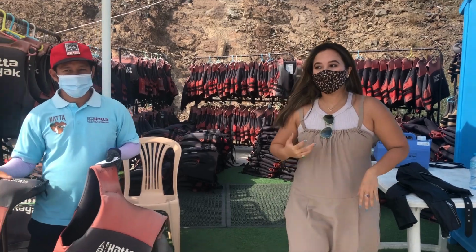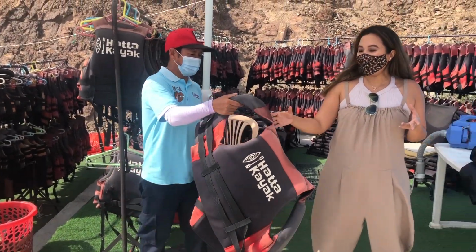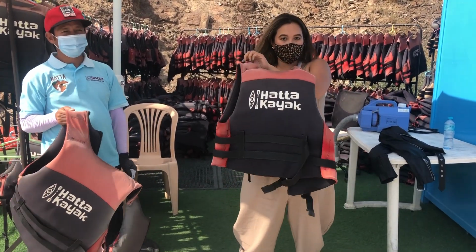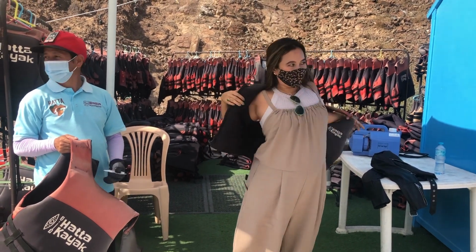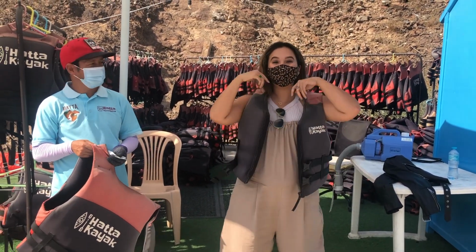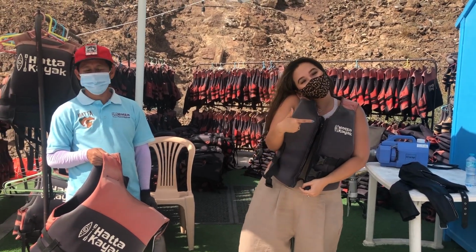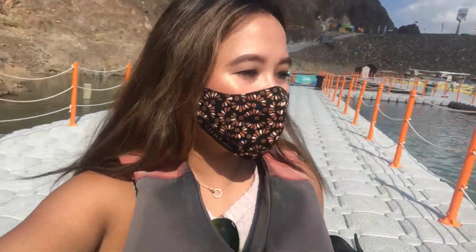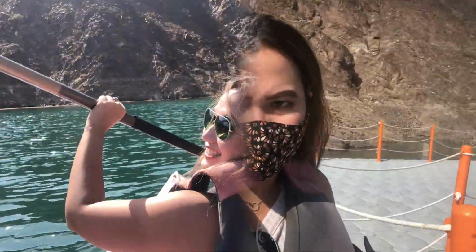Alright guys, because we're going for kayaking. Okay, can I have one of the life jackets? To be safe, they're gonna give us this one. Oh, I can swim though. Actually, I don't need this, but for safety. Look at this. Exactly on the water, a little bit difficult to walk, because like, can't jump, don't jump. It's quite scary.